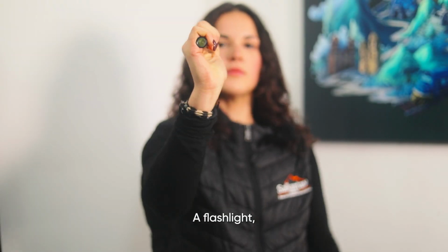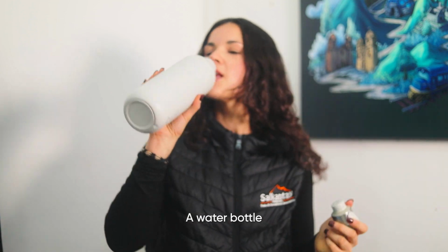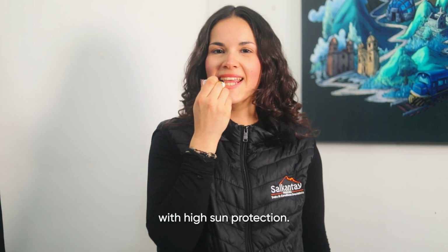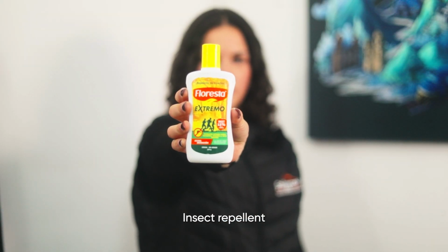A flashlight, preferably a headlamp for nighttime. A water bottle or hydration bladder. Sunscreen and lip balm with high sun protection. Sunglasses with UV protection. Insect repellent, essential in the jungle area.